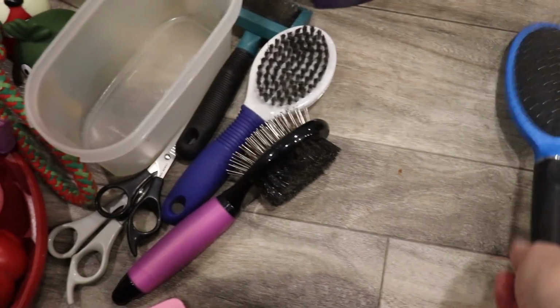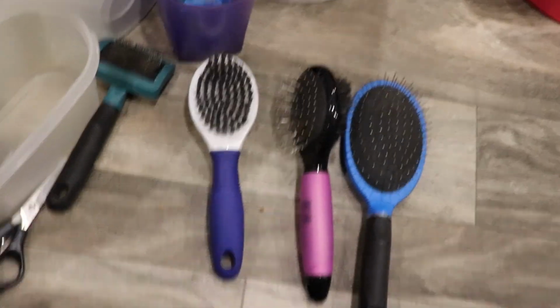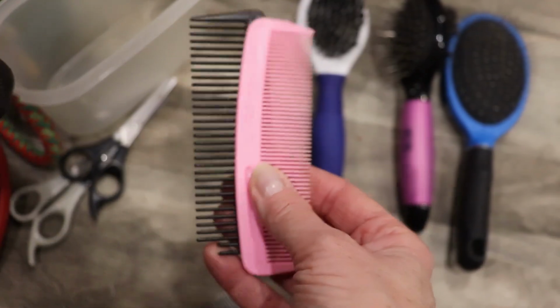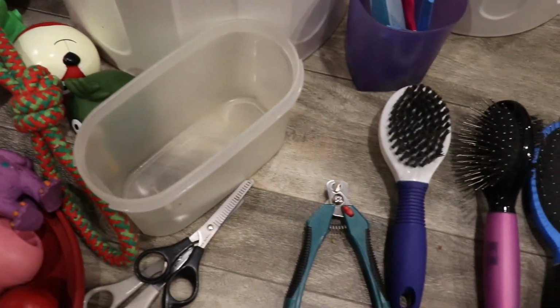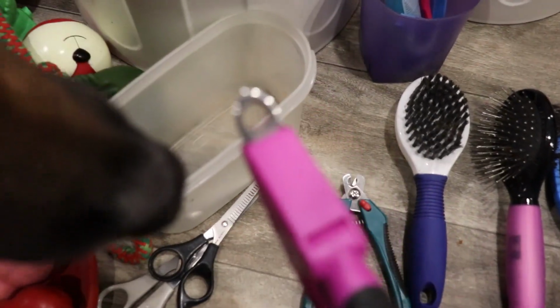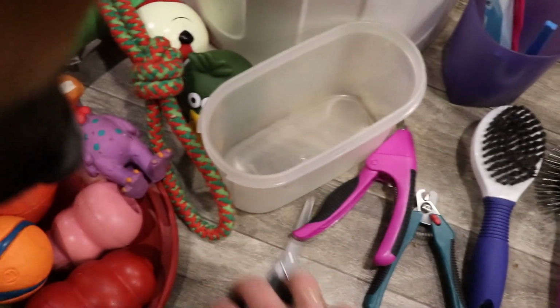Okay, so on the floor here, I have 1, 2, 3 brushes, and a puppy brush. That has to go. We'll keep the 2 brushes. I have 2 combs that look like people combs and put them away somewhere. Nail clippers, which we need to keep. These are bigger nail clippers that I bought for Wrigley, who hates getting her nails cut.